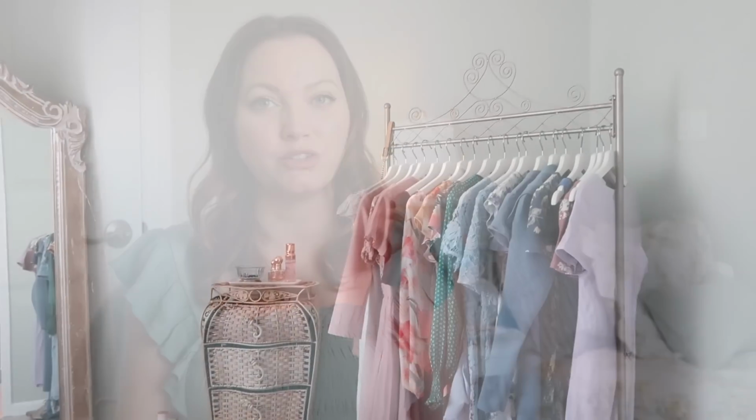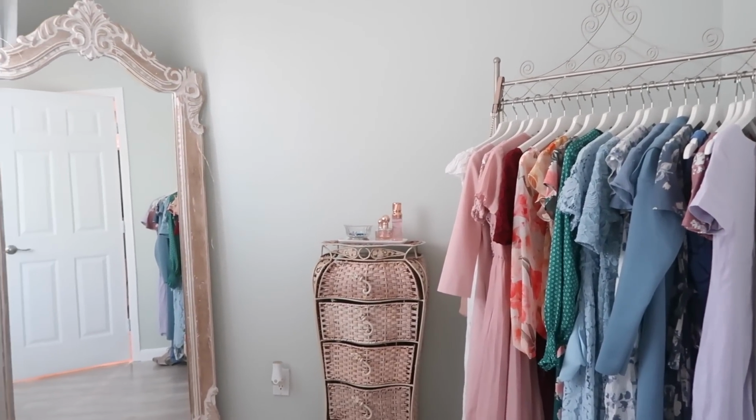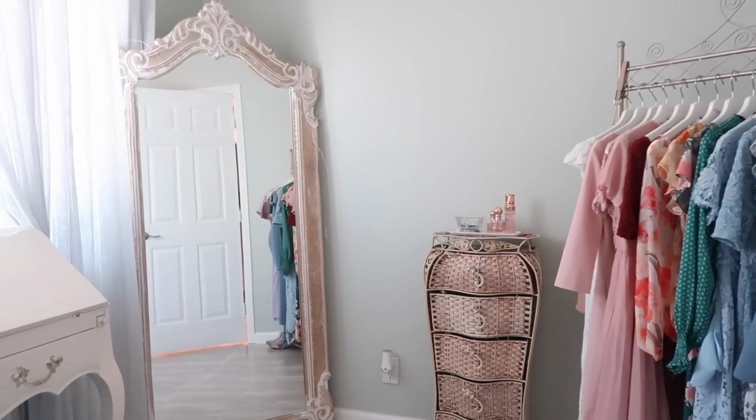And then she also has this little chest of drawers that is like a wicker chest of drawers, and that was one that my mom found at a yard sale and purchased for me. I've used it for various things, and then before my daughter moved out of her bedroom, she was using this anyway. So this just was a natural transition to come into this bedroom.